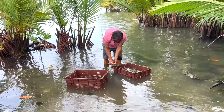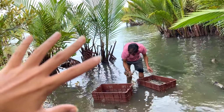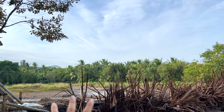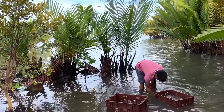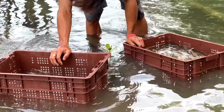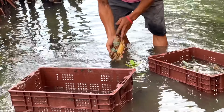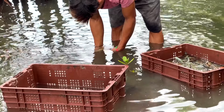So he's cleaning the crabs, guys. By the way, this is the ocean. And this is our fish pond, so it's very close, just right next to the ocean. So I think we have one tray today, and he's cleaning and giving them salt water, and we are going to sell this today.